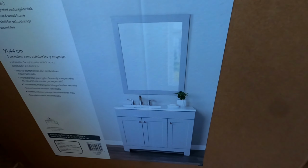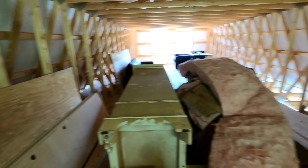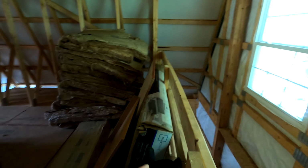And then we have this for the bathroom. Can you believe that was $200? The vanity, sink, the cabinet, the top, the mirror, everything. It was on Lowe's. So stuff's been coming up on super sale. We've just been picking it up to use for the upstairs. So we'll have a nice kitchenette.